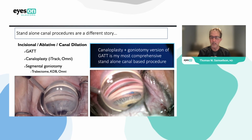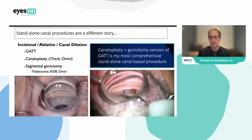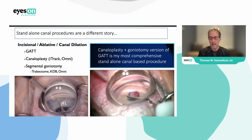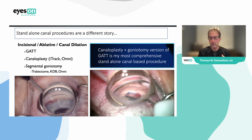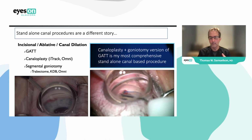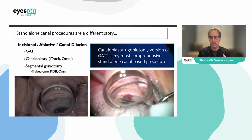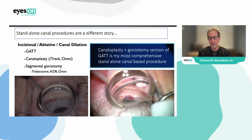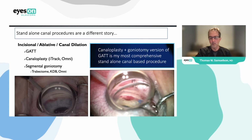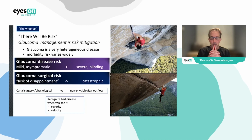I don't do as many combined cataract surgeries and Omnis, but I like it for its comprehensive approach to the canal. It viscodilates, it helps open collector channels, and you can strip the inner wall of Schlemm's canal for up to 360 degrees. So it's my go-to standalone Schlemm's canal procedure. But in select patients, I tend to use them all. So a lot of options for our patients with glaucoma.